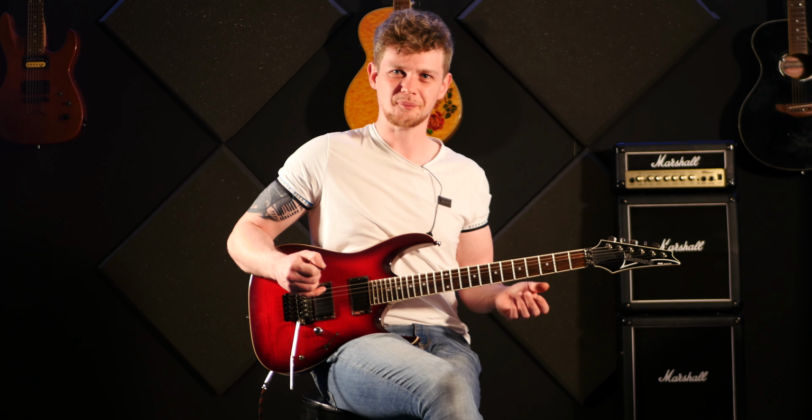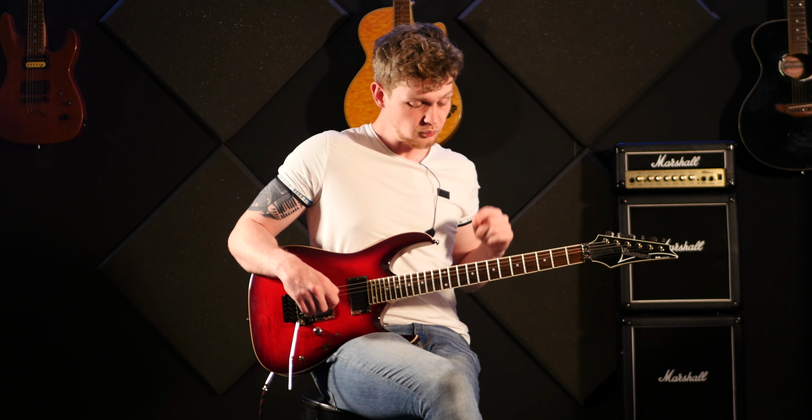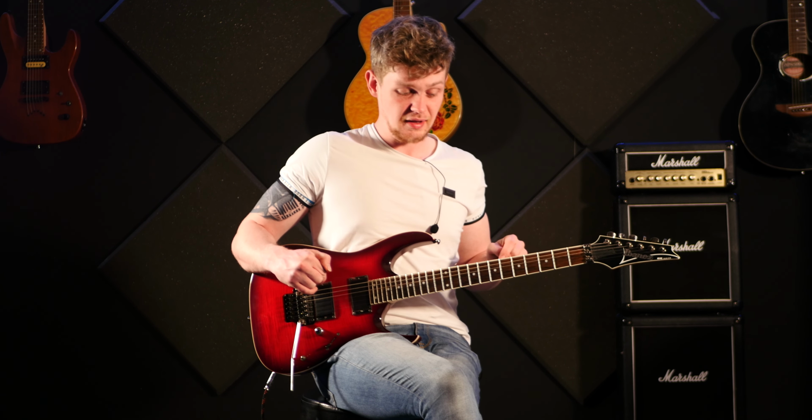Sounds really cool. Then once you've got the hang of doing that, you can incorporate that into lead playing as well as rhythm. Once you've got the hang of that, you can then get to a point where you can start doing the same thing but on individual strings. So this is a little bit trickier.